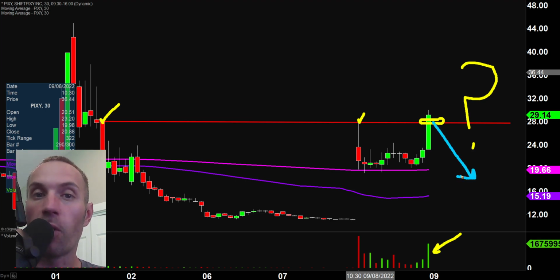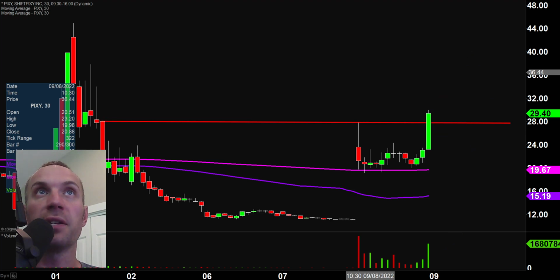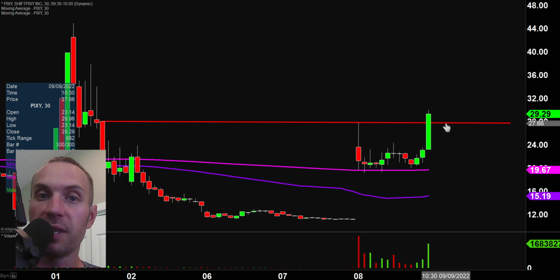However, it's a two-sided coin because maybe it is the start of something bigger, and this thing is going to be back up into the 40s here. We'll see what happens, but anyway you slice it, very, very impressive last 30 minutes. Got the breakout of the trend line, so let's see if this is indeed the start of something even bigger.